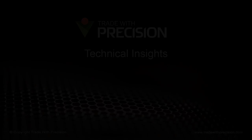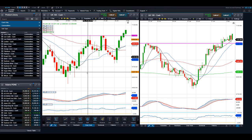The momentum indicators are looking bullish. There's no bearish divergence there. The momentum looks really nice. The price action looks stable as well. So my issue is really going to be risk management.